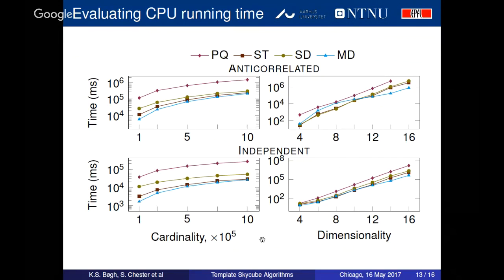And we've tried to be as honest as we could, so we're actually running some of these with slightly different hardware configurations based on how they performed best in the scalability experiments. So we first did scalability profiling, then we chose based on that what hardware we should be running on. So this is not an exact apples to apples comparison, but it should be clear that the PQ algorithm, from poor scalability, is orders of magnitude slower.